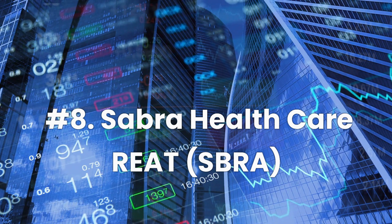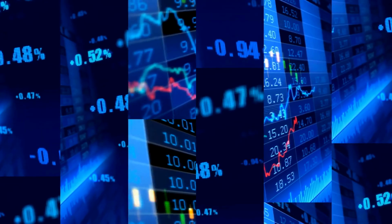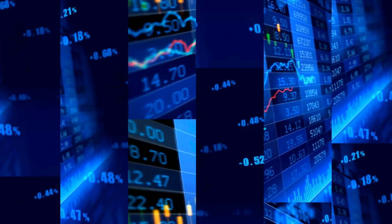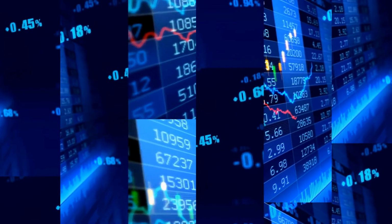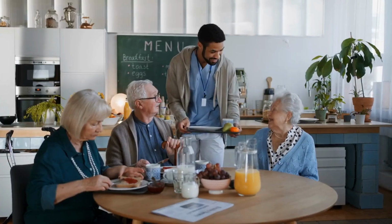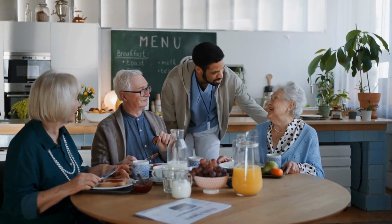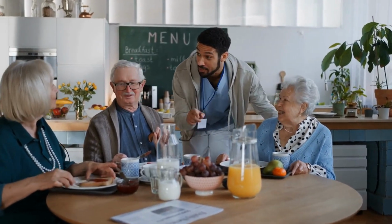Number 8. Sabra Healthcare REIT, ticker, SBRA. Sabra is a leading healthcare REIT investing in skilled nursing, senior housing and behavioral health facilities across the United States and Canada. This year, Sabra Healthcare REIT has been a bright spot in the markets, particularly when it comes to REITs. It is delivering strong performance even amidst market volatility and recessionary fears. This vast network houses more than 43,100 beds, and provides Sabra with a steady stream of income that is highly immune to traditional economic swings.